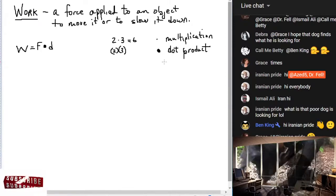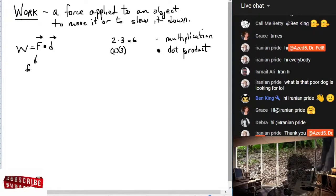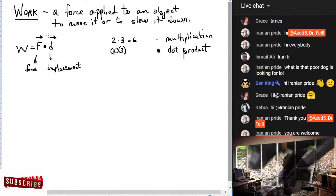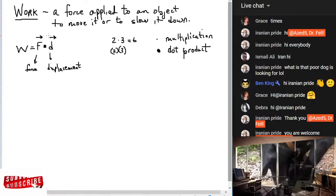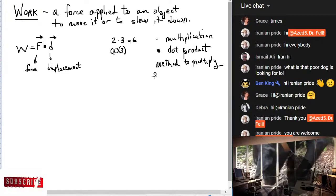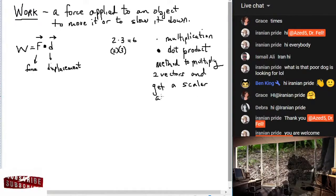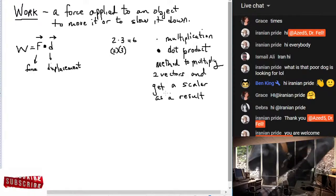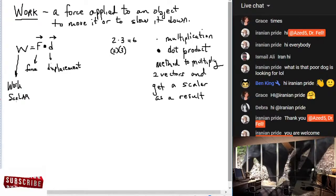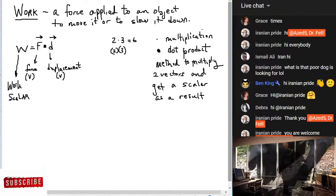So the dot product is a way to multiply two vectors, because this is a vector and displacement is a vector, and work is not. So remember, this is force, this is displacement, and they're vectors. So you multiply two vectors and end up with a scalar. So a method to multiply two vectors and get a scalar as a result. So in other words, work is a scalar. That means there's no direction associated with work. Force is a vector, displacement's a vector. So there's a magnitude and a direction for force and displacement.